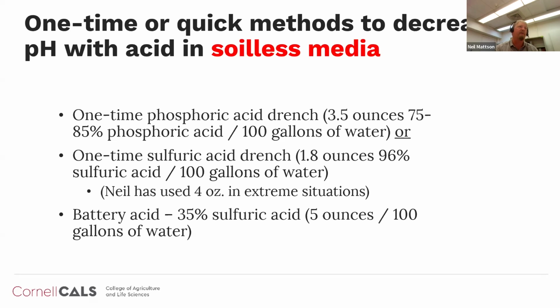So there are also quick methods to decrease pH, and that would be doing a one-time drench with either phosphoric or sulfuric acid. Sometimes I've visited operations where they don't have, say, sulfuric acid on hand. It's concentrated, 96% sulfuric acid, but they have an auto parts store down the road. Battery acid is 35% sulfuric acid, so it's just not as pure as the 96% sulfuric acid. So we just need to use more of it.